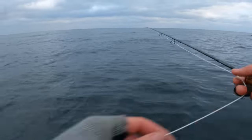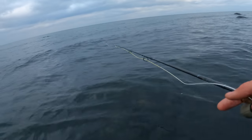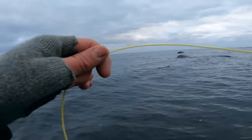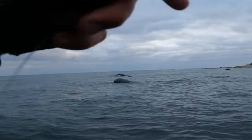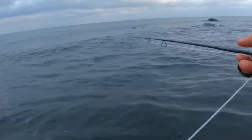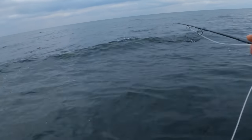But I kind of have a good feeling. I like this almost black water. I have good memories from it. Big sea trout coming in near the shore. Just had to hit with a fly right in front of the nose of the fish. But I think presentation is very important though.